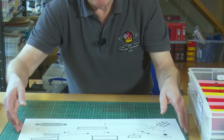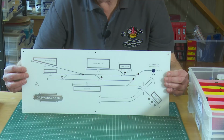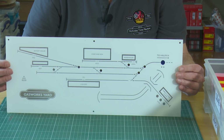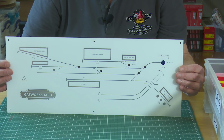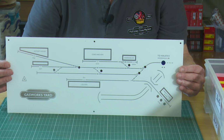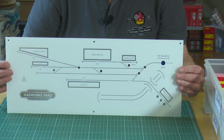We also have, to follow on from that, the gasworks yard. This one hasn't been painted, this has just come straight from Hay Create, and you can see the translucent areas that we'll fill in with paintwork to give them the distinctive colours that mean different things in different areas of the yard.